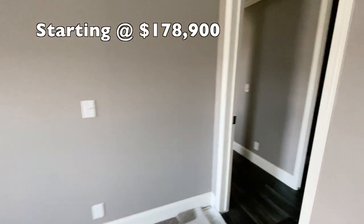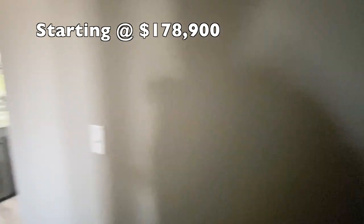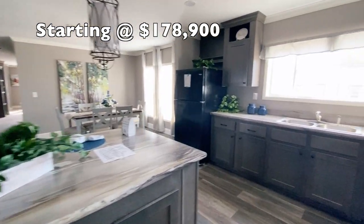It's out at Wayne Frier. The prices here on the screen, this is a starting price, you guys. So, of course, if you order anything additional, there'll be additional charges, but this is the starting price, okay?